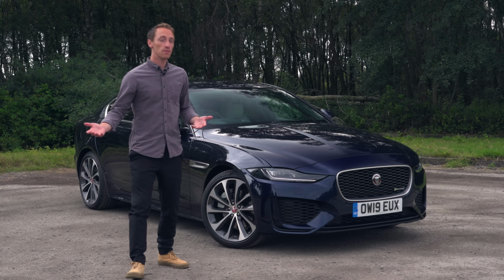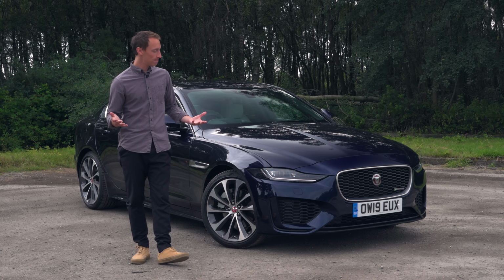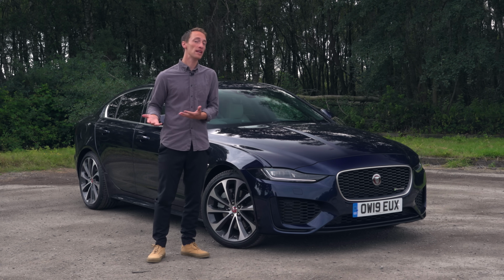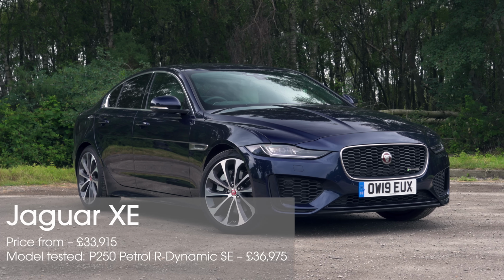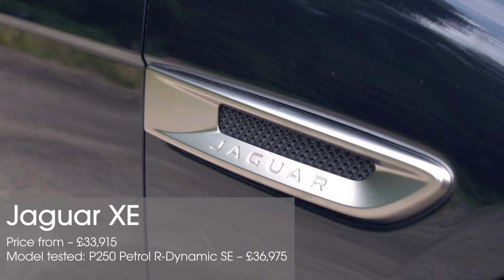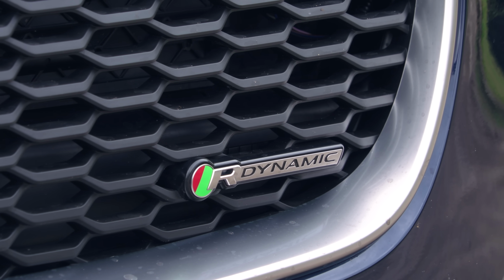So the Jaguar XE was launched to much fanfare in 2015. However, since then, it's not exactly been the major sales success that Jaguar was hoping for, with many buyers just sticking with German equivalents. This midlife facelift will hopefully inject a bit more enthusiasm, motivation and energy into the XE to lift it up and again put it up against those excellent German rivals.